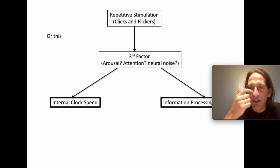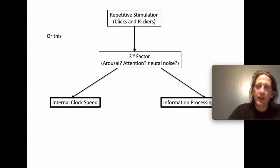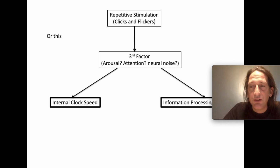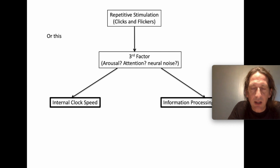Or, as always within psychology, there could be some accursed hidden third factor that we don't know about. So maybe the repetitive stimulation affects arousal, it affects attention, or it reduces neural noise. These are very spurious terms that get kicked around in psychology when we're not quite sure what's actually going on. But this could be the case. It could be that repetitive stimulation affects those, and those in turn affect information processing speed and internal clock speed. And it could be even more complicated than this. There could be, again, lines drawn between internal clock speed and information processing speed, like I've shown before. So what the causal relationship is here is as yet unclear.